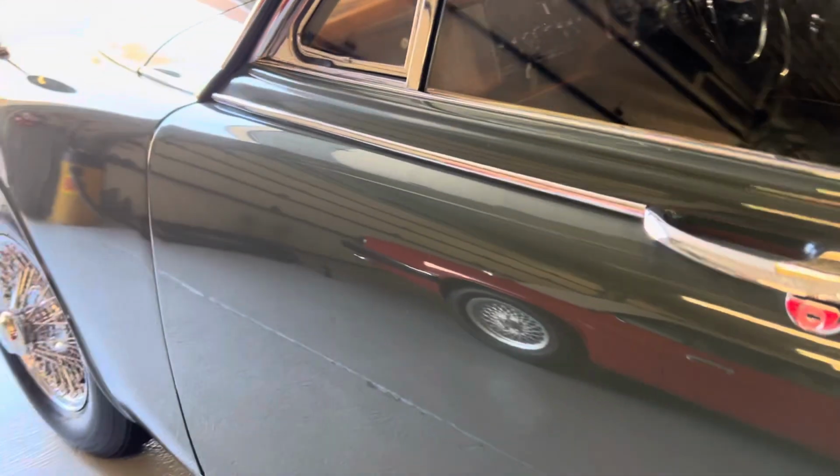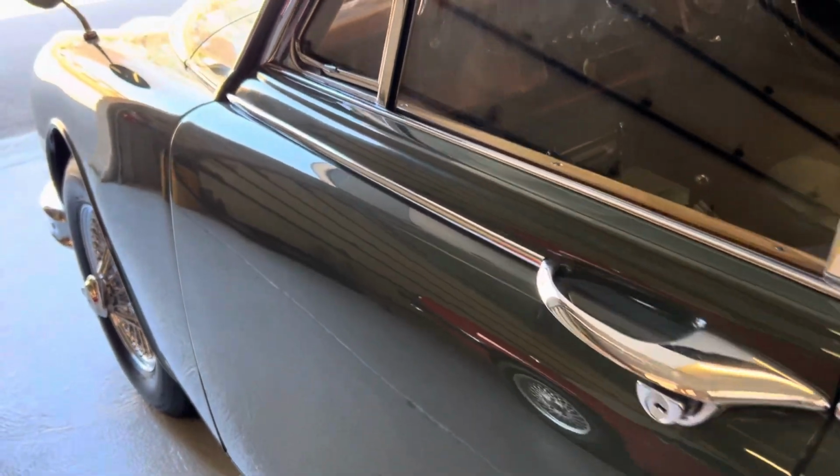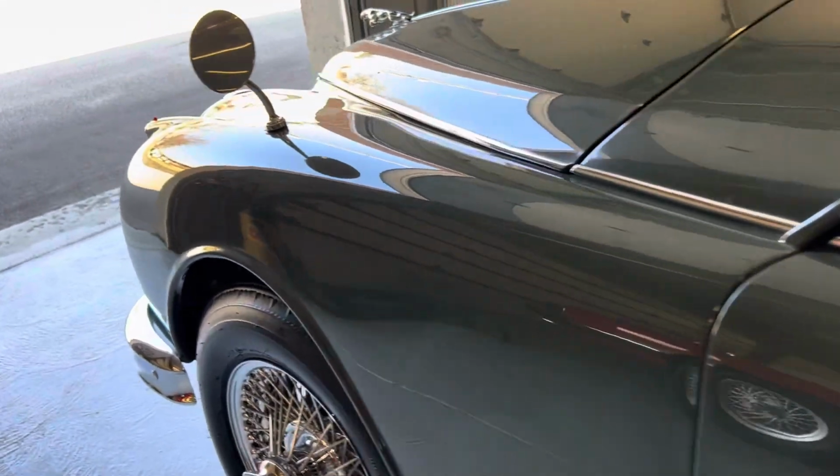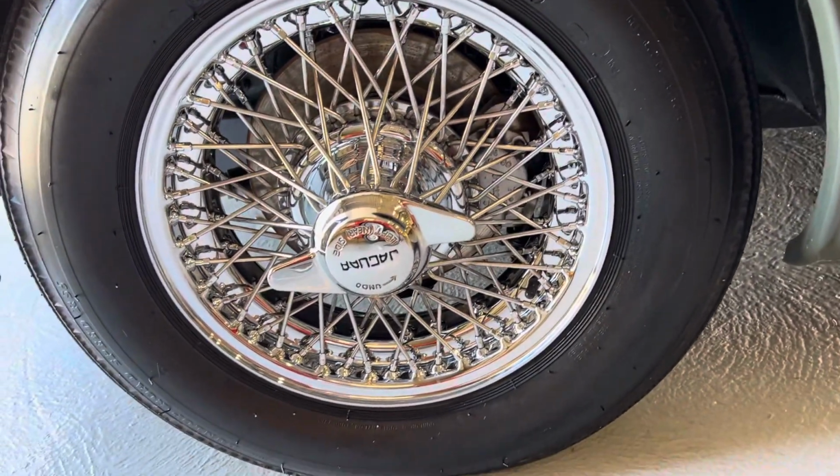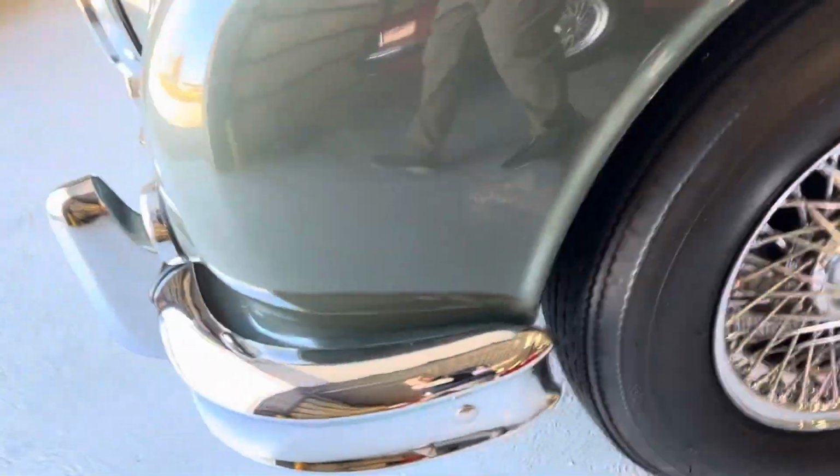Well, absolutely everything was done bright work. Bumpers, wheels, and as you can see, they are absolutely spectacular.